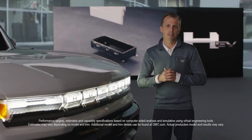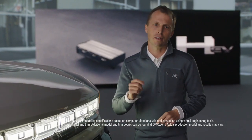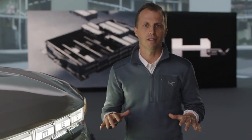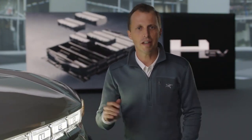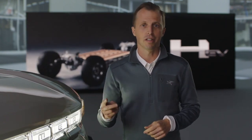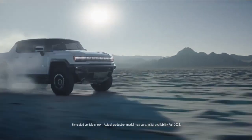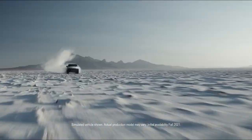I've been a part of the GMC heavy-duty truck team since 2001. And the first thing you learn is that truck customers accept no compromises. And the GMC customer takes that attitude to the next level. We took that no compromise attitude when assembling our team of experts to design, engineer, validate, and build the Hummer EV. And it's not just a team of experts, but of passion. And this passion has created the most capable factory truck we've ever produced. It is an absolute beast.